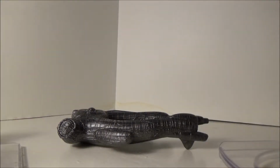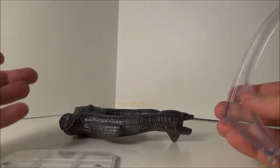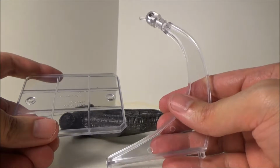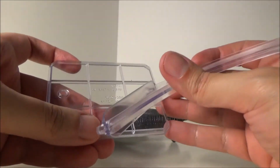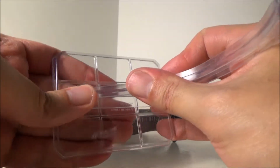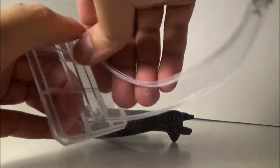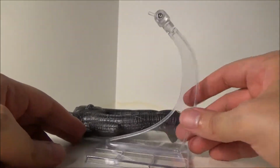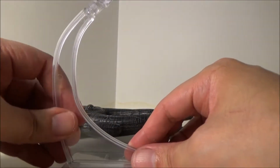Okay, finally got it out of the package. Man, when NECA ties a twist tie, they do it like they're going to win an award for it. Okay, it doesn't really come with accessories, but it does come with this stand, which I actually think is really nice. So we would just put this in there. There we go. There we are, so we get that. That's actually pretty nice, and it feels really sturdy.